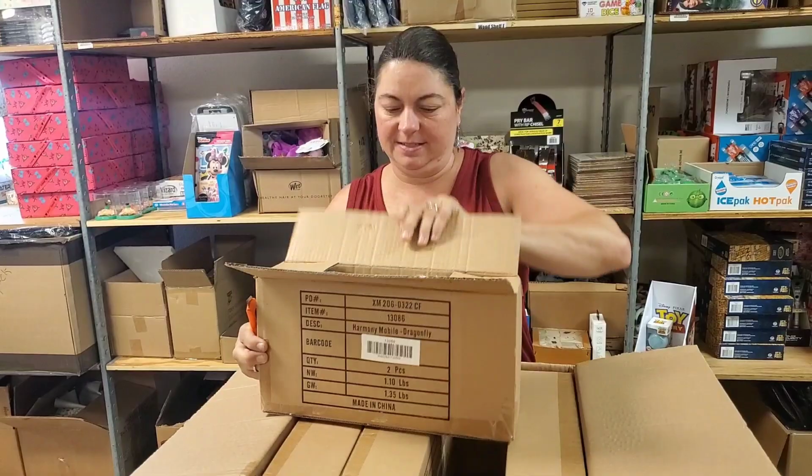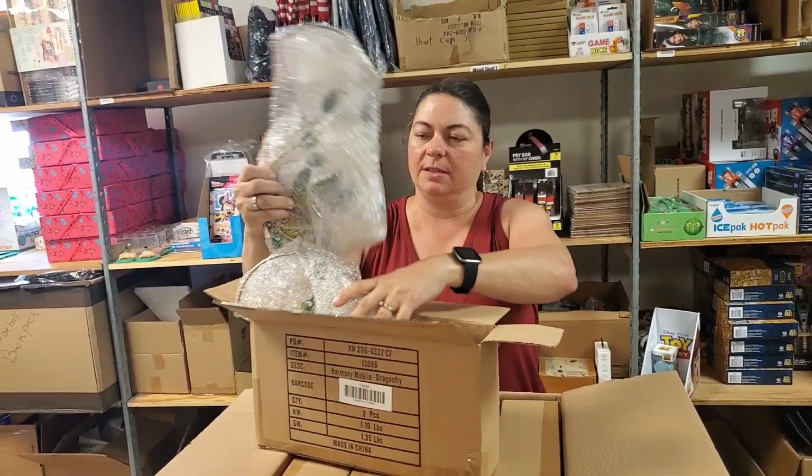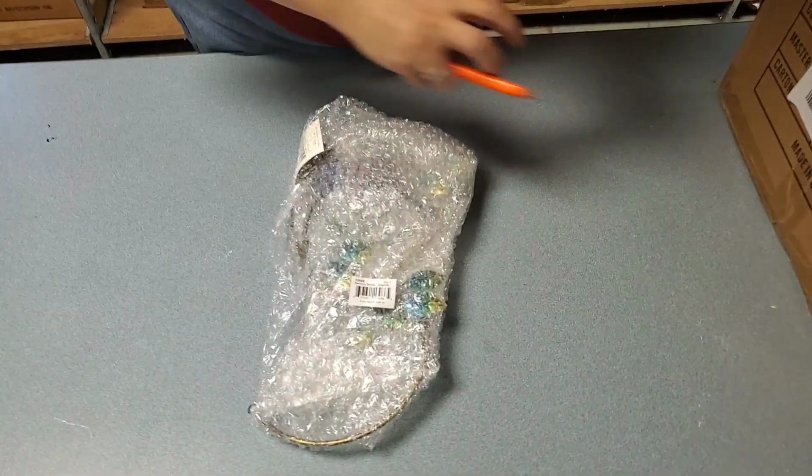Huh, what is this? Two things in here. Looks like it's a quantity too. I think we've had these before. I think we have too. We've just been out for a while.